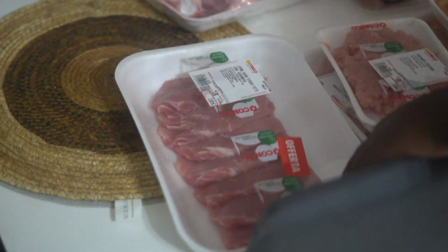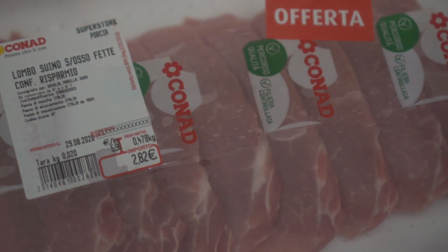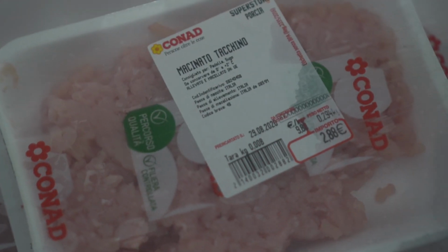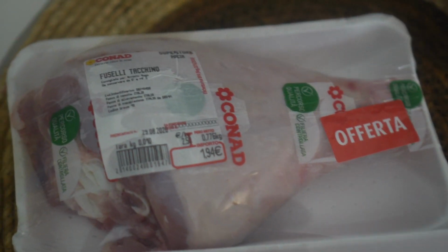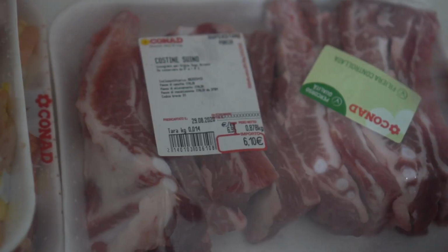One of the stores is COLLAB, and I really like their meats. So I just went ahead and got some little pork type steak things here. We've got some ground turkey. I also got just 2 turkey legs. These are some chicken thighs, pork ribs, some ground beef, and then I got a couple of the thin cut cutlets of chicken breasts and stuff.